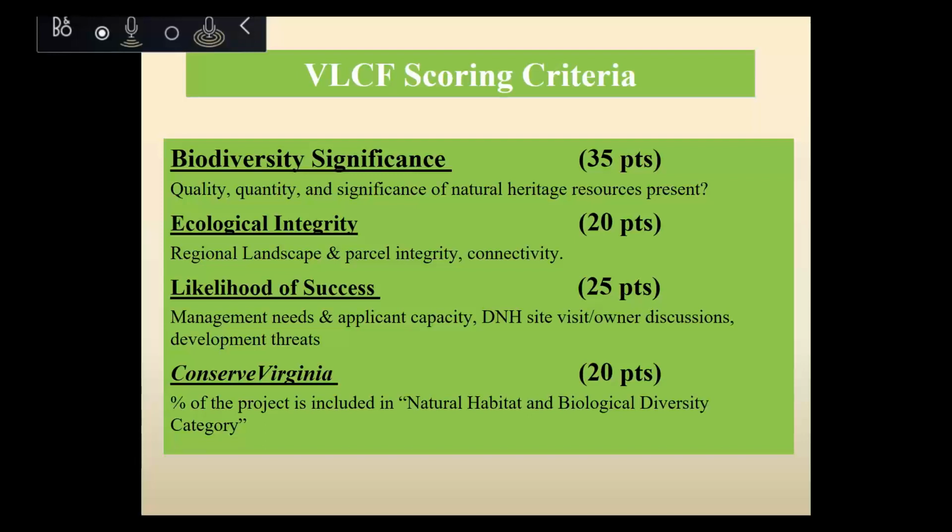The best way to do that is to arrange a site visit with the appropriate staff, and there will be more points awarded if that takes place. I'll suggest you really can't develop a good application unless you do that. That site visit could help you understand what the heritage resources are, if any, on the property. We can identify those for you, help interpret those, talk about the management issues, and also then discuss with the actual landowner what it means to be a natural area preserve.